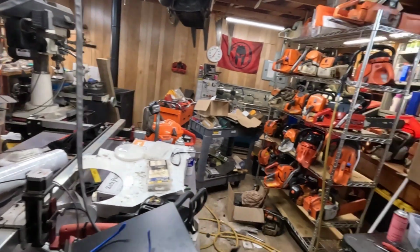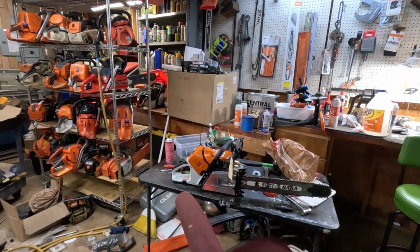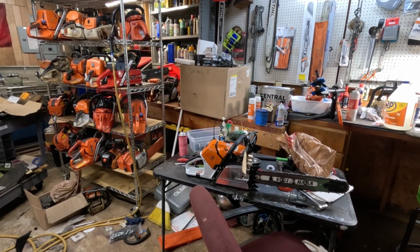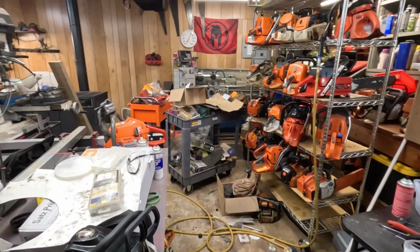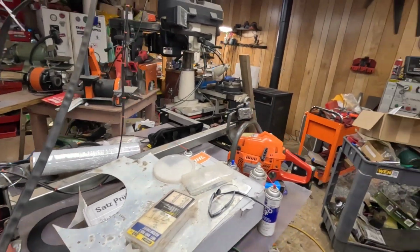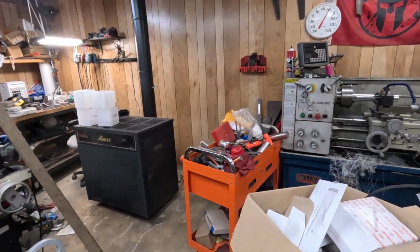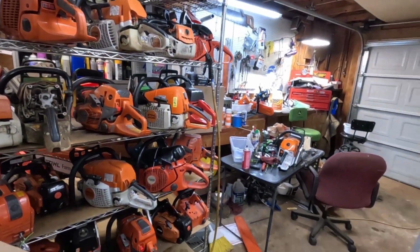So that's pretty much a grand tour. It's not a very big shop, which makes things tough. I have to shuffle and shift a lot, which slows me down. So hopefully in the near future things will pick up, and things will be a little faster as far as turnaround. Of course, parts are still the main thing. If you get one torn down, you've got limited space like this.